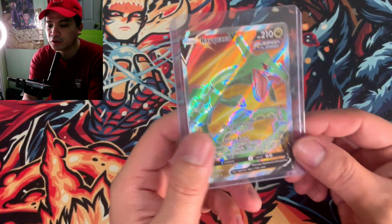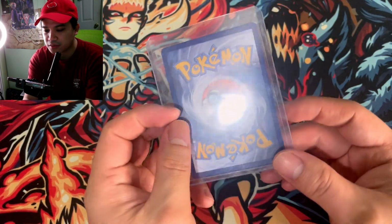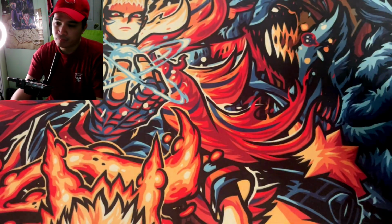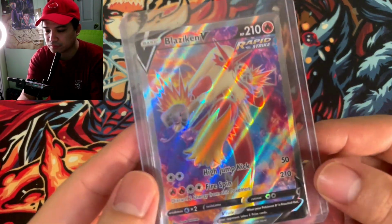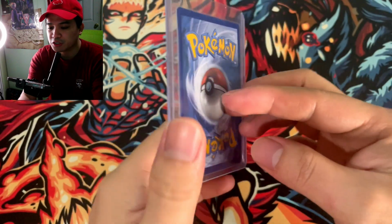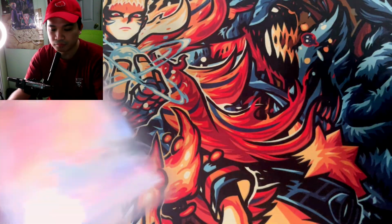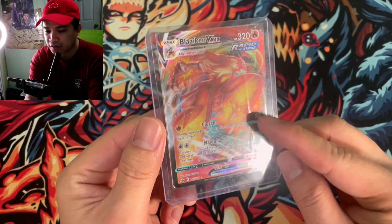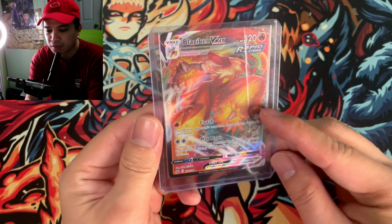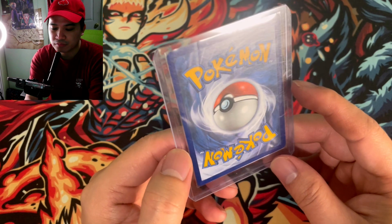Then the full art Rayquaza V. I believe this is from Evolving Skies. And the Blaziken V full art. They're all in near mint condition, except the last card that I'm gonna be showing you. Blaziken VMAX. Yeah, that's not a crease also. That's just on the sleeve, not the card.